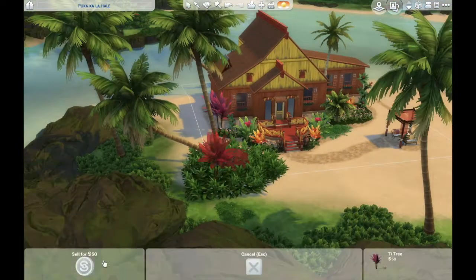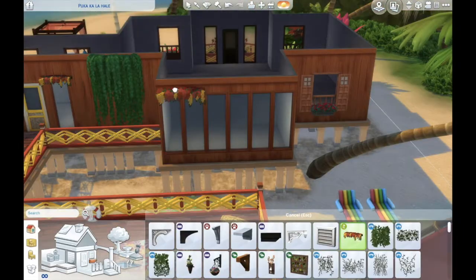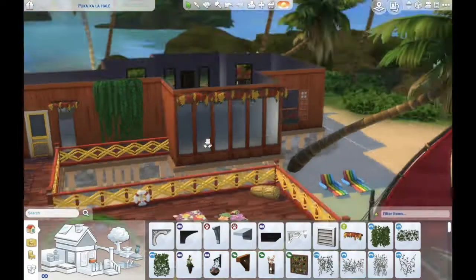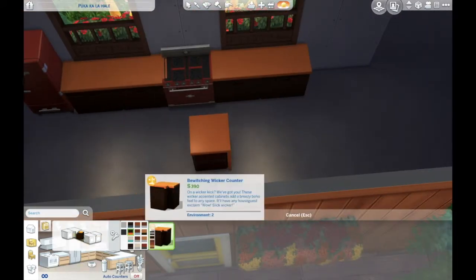This overgrown patch in the front here, I just think it kind of carries the preset lot around into our lot, so it is seamless as far as flowing from the outside into the inside. So now we're working on the kitchen, and I like these wicker countertops that we got with Island Living.